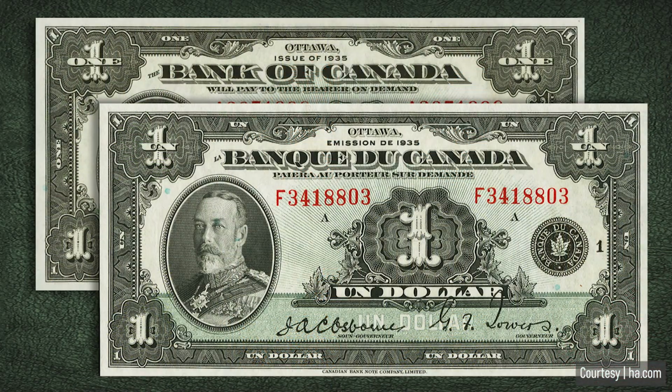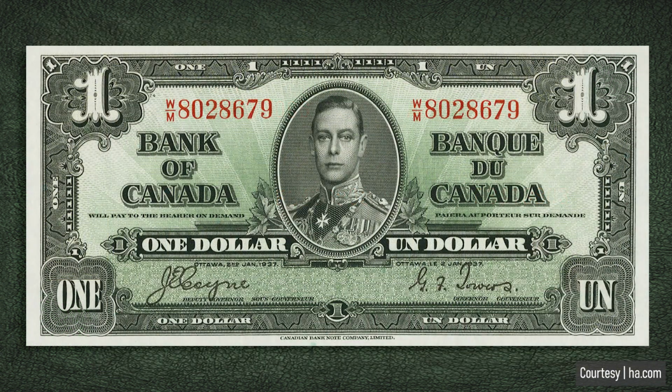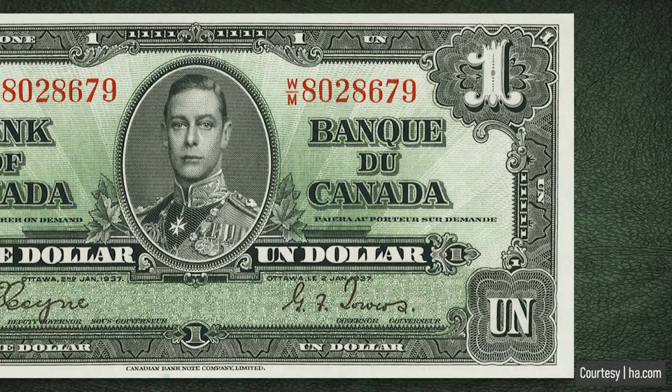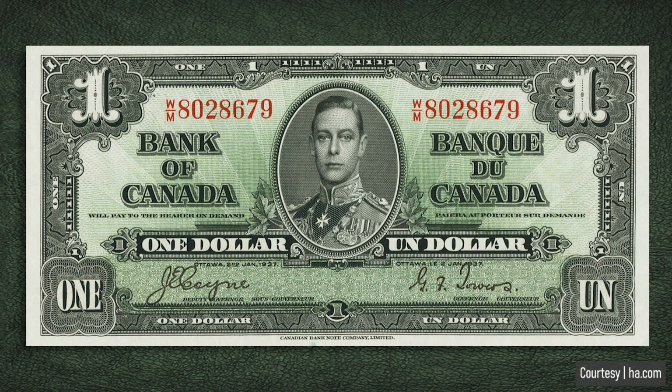The Bank of Canada also got efficient with production. No more having 2 separate language notes. These notes were printed in both languages, English on the left and French on the right, including the serial numbers. Thanks, Stu Plubeck. I love that joke.